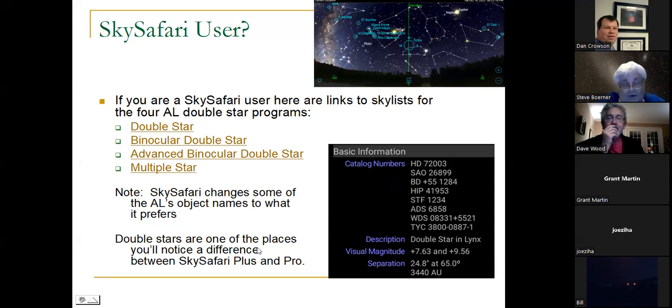And one thing about Sky Safari is that it has three different versions. It's got the free version, the Plus version, and the Pro version. And people always want to know, well, which one should I get, the Plus or the Pro? If you're a double star observer, you want the Pro because it's got more of them with the right names in it, okay?